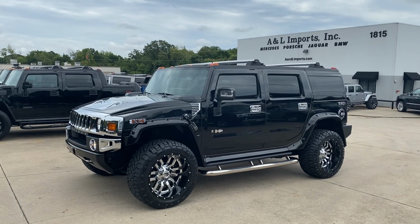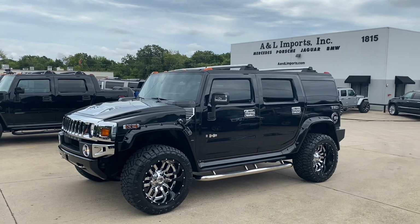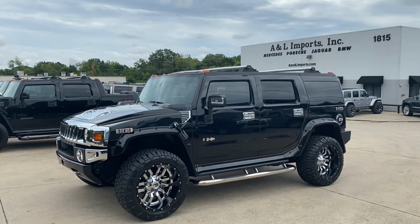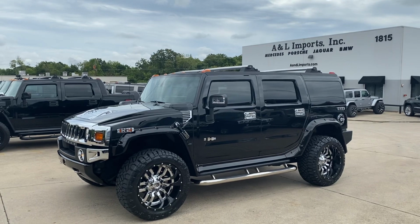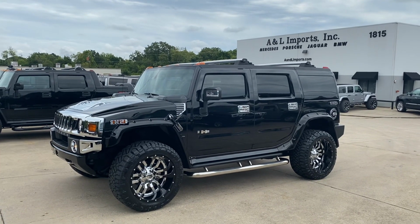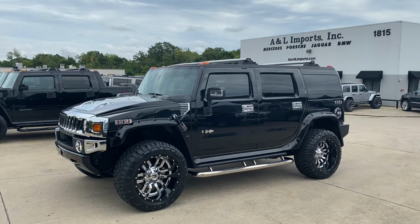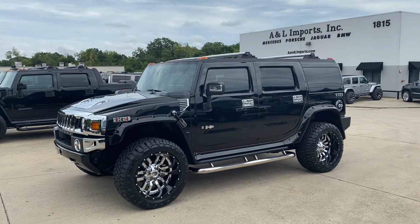You're looking at a 2009 Hummer H2 SUV, luxury package, adventure package. This one is black with Sedona and has 37,000 miles on it. As you can tell, it's been trimmed in chrome and has some other custom accessories on it, the fender flares and a few other things, and we'll go over those as we go through the vehicle and do a quick little walk around.